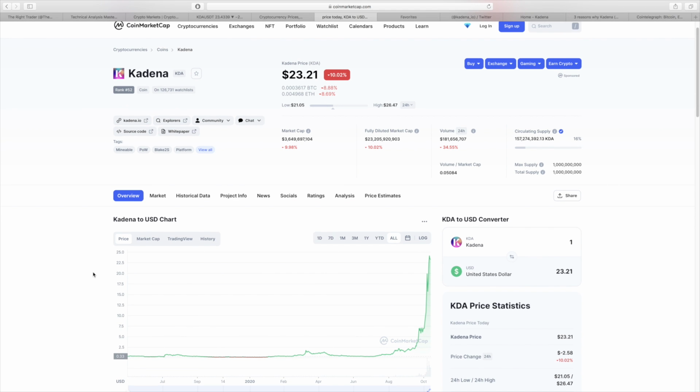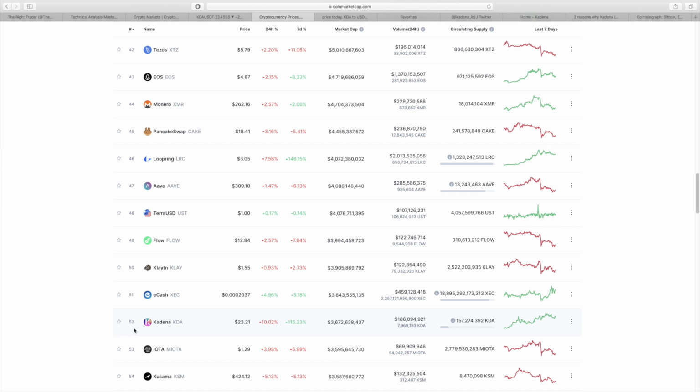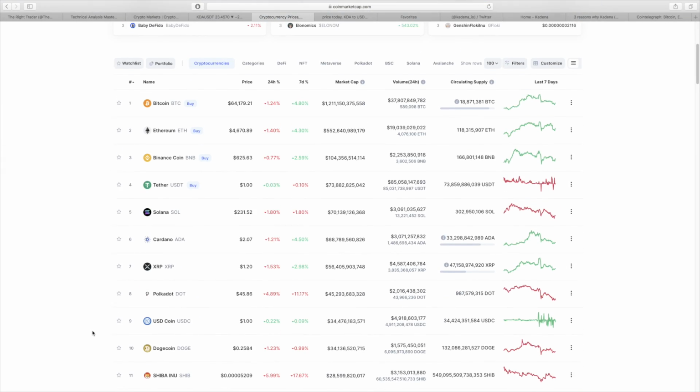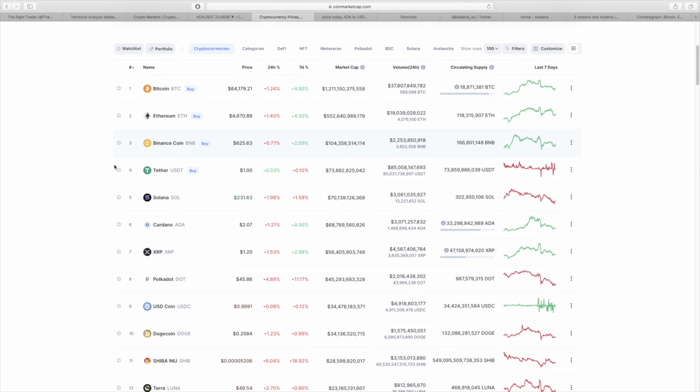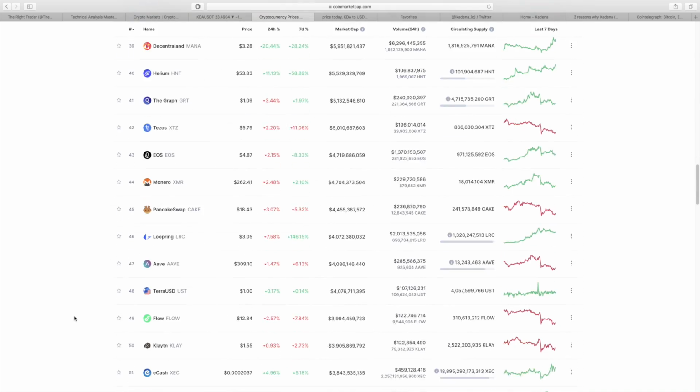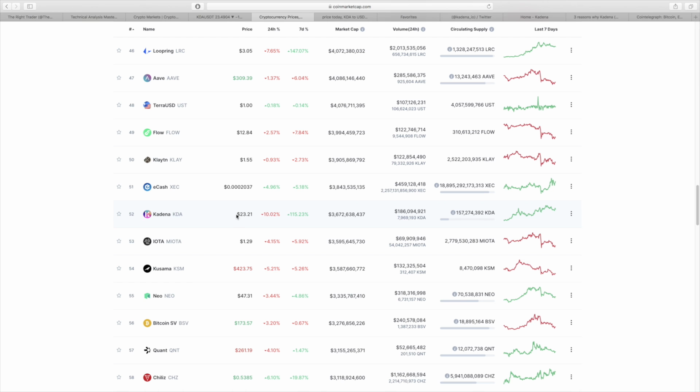And what's interesting with this one is it is actually a proof of work crypto, which may surprise some of you because most of the big cryptocurrencies that we've seen... Kadena, to put things into perspective, is at the 52nd spot. But if we go and look, many of the top 10 are proof of stake cryptos. That tends to be the new popular thing right now, right? If you look at Solana, Cardano, Polkadot, all proof of stake cryptocurrencies. But in a surprise move, Kadena actually is a cryptocurrency that remained in the more traditional proof of work model.